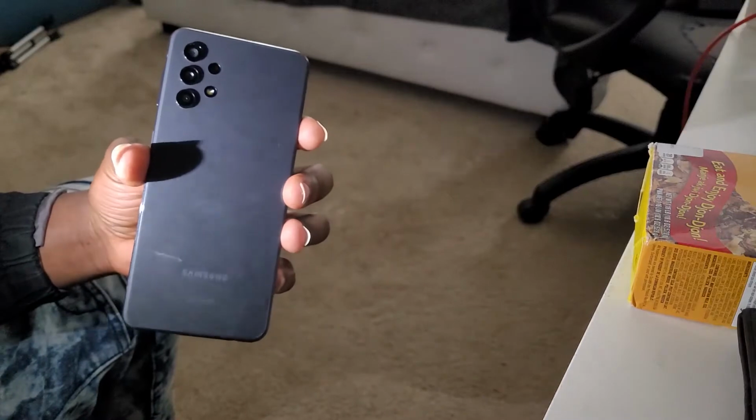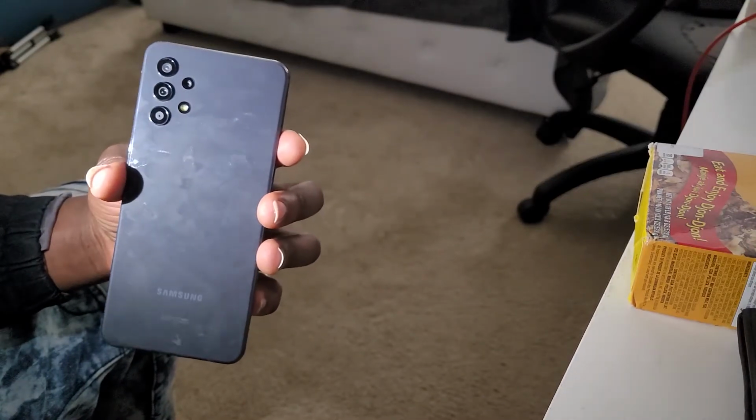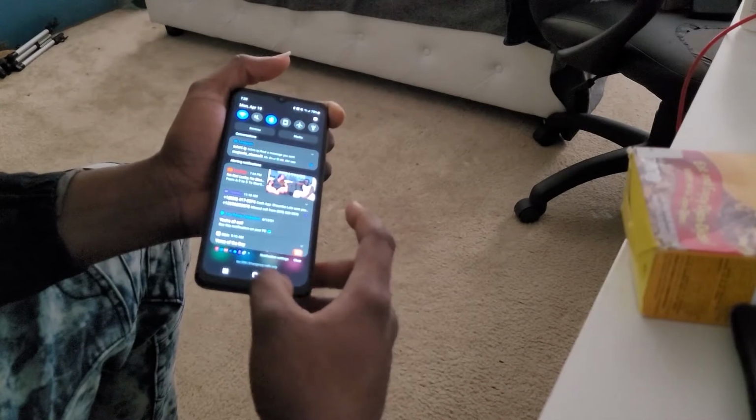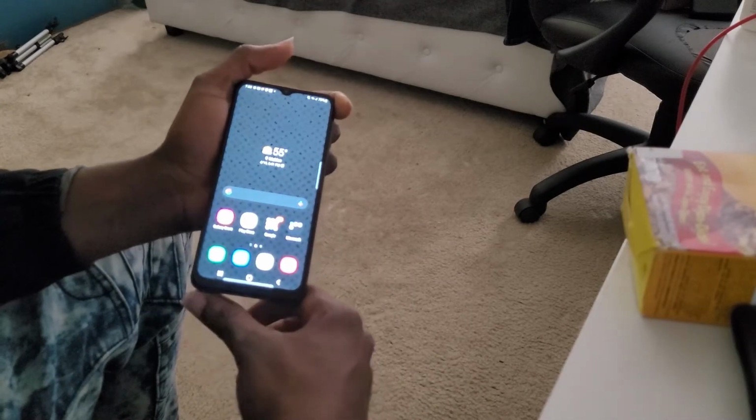But yeah, that's the first thing I don't like about this, and the fact that it's extremely plasticky, which makes sense for the price range, but it's also unnecessarily bulky. There's a whole bunch of chin around this, which people have actually gotten rid of. But that being said, this is a 6.5-inch display, and the display actually does work. Even though it's 720p, it does work. I just personally don't like it.